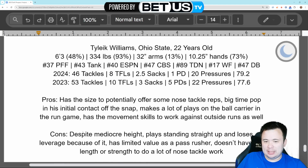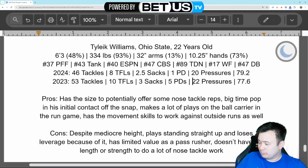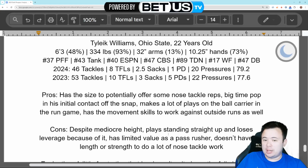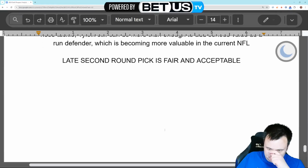I was a little bit frustrated with what I saw with Tyleik after really taking a look at it. It feels like he should be a nose tackle, but it also feels like he's not going to be able to cut it. So I kind of feel like he's in a little bit of a limbo. But like I said, a run-stuffing 3-tech has value in the world and is going to be a good part of your defense. So I'll take a rotational defensive lineman in the mid-second round, or late second round, excuse me.